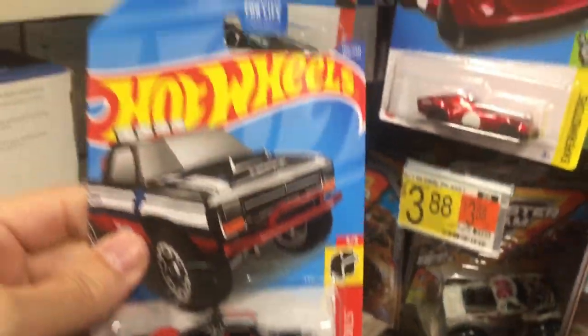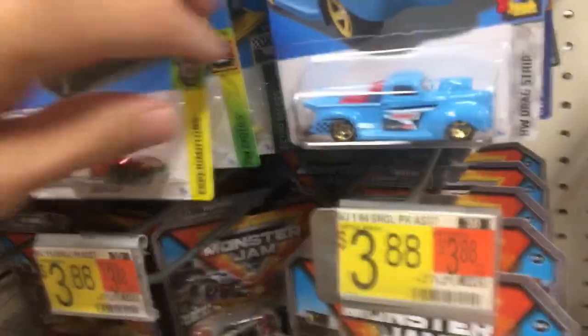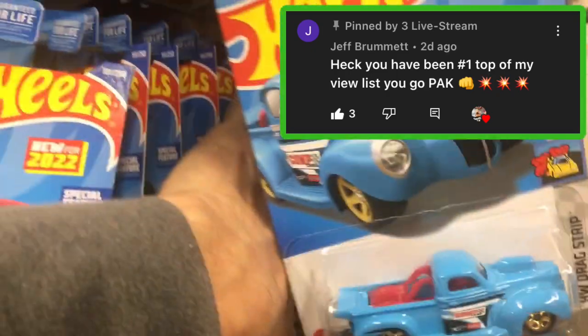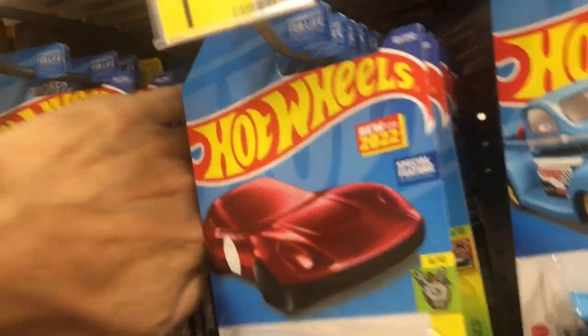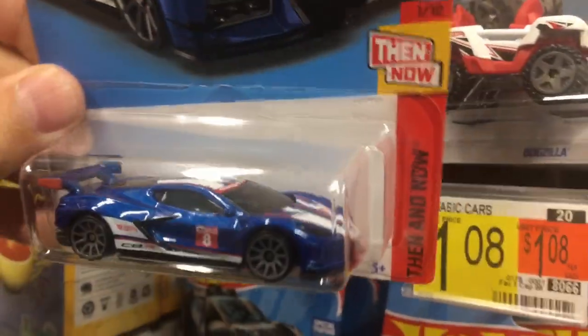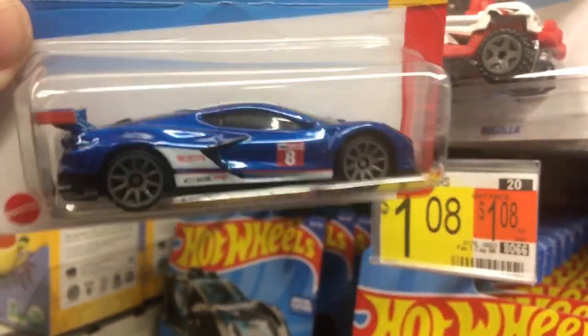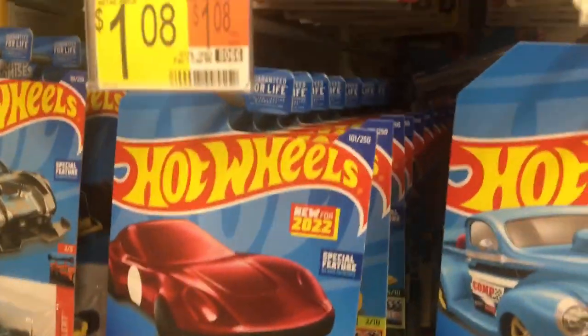Treasure hunt. We've seen it, but that's actually a decent one for the year. We'll go ahead and set that one over there. It's hard to see on cam, real hard to see. That's a banger, and that's actually in the running for my favorite main line of the year. That thing is sick. Bam! Yeah, that's what I'm talking about.